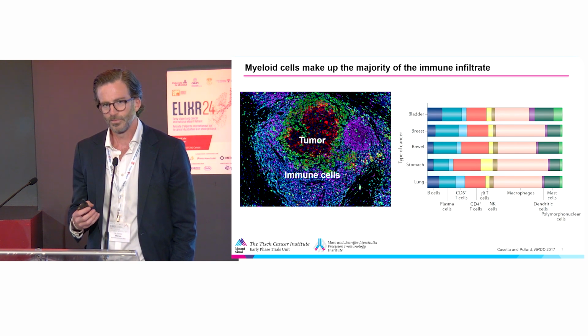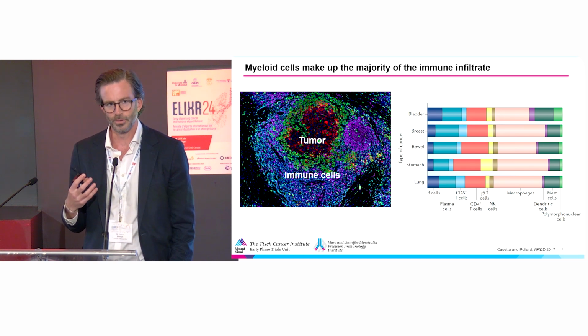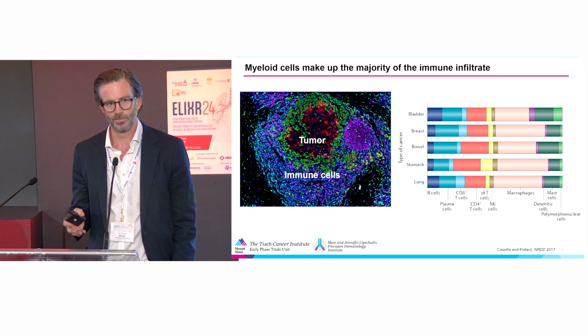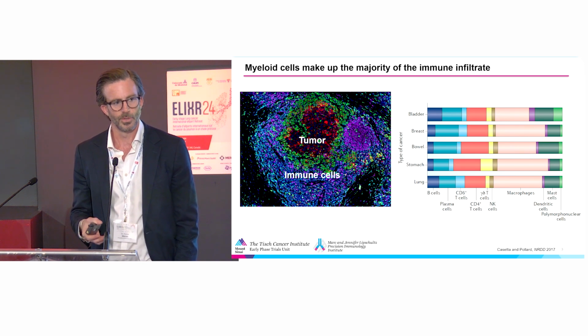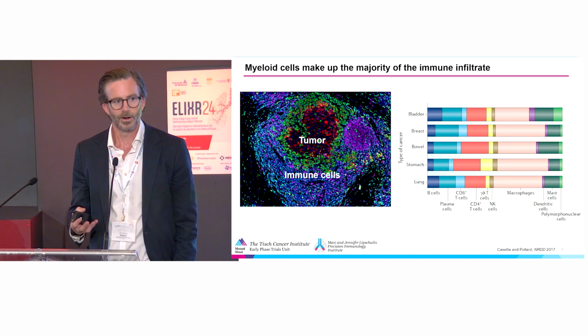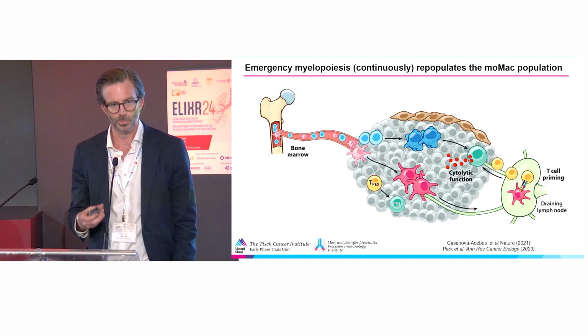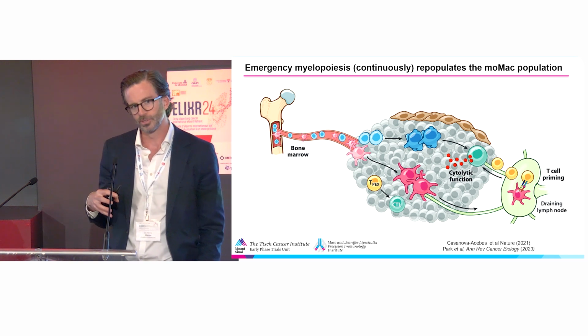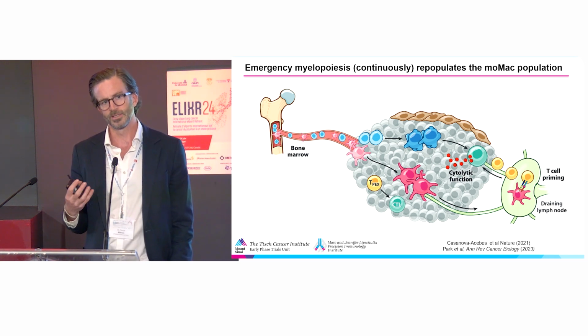So as many of you know, if you take a tumor out and you look at it under the microscope, we're kind of myopically focused on turning on T cells, but the vast majority of immune cells are actually myeloid cells, and the most common immune cell within the tumor microenvironment is actually macrophages. And sometimes, particularly in the early stage setting, there are actually more macrophages than there are tumor cells. And so this has really led to a lot of exploration in our lab to understand how these macrophages are getting in there and where the ontogeny of these is.